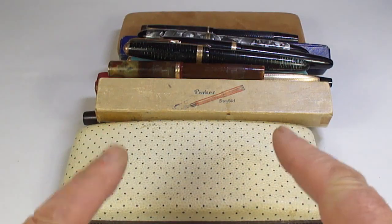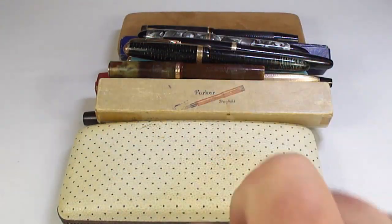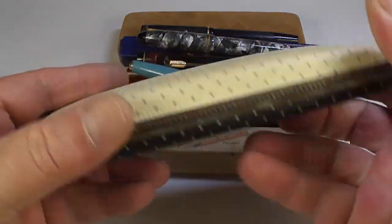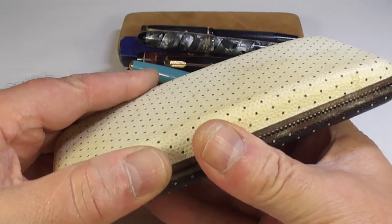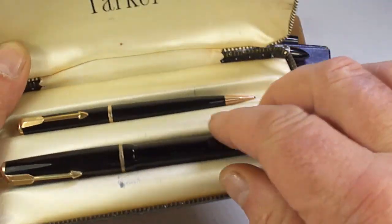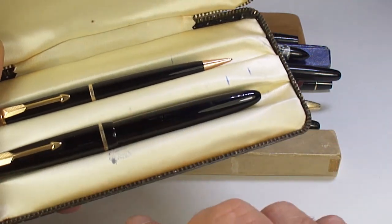And here we have the third and final lot. Yes, honestly, this is the last of them. So we've got, as you can see, you can recognise, a Parker. We've got a Parker box. We've got a nice Parker Duofold and pencil set in there.